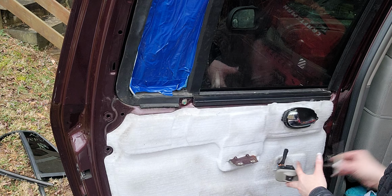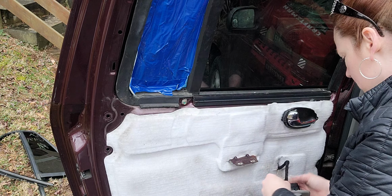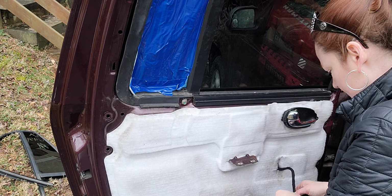Alright, and you're gonna have to take your little button guy back off again, this guy, because we put him on to roll the window up to make sure that everything was good. So we're gonna push this little tabby guy in again.